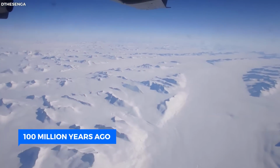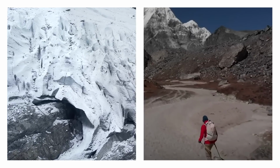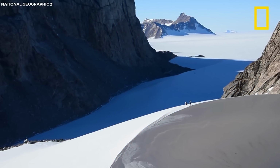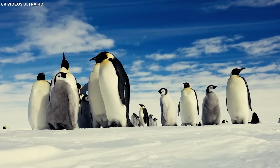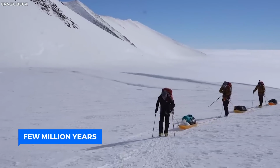Around 100 million years ago, this rifting formed a large basin that gradually filled with dense rock eroded from the surrounding mountains. Over millions of years, this infill formed a sturdy foundation. Then came the astonishing birth of the mountains 35 million years ago. Impossibly, they seemed to materialize out of nowhere, rising swiftly over just a few million years.